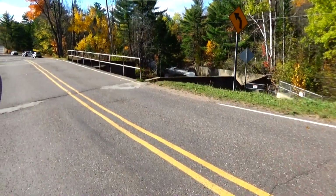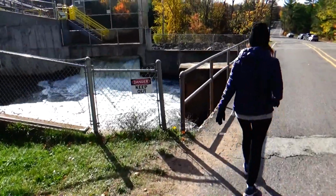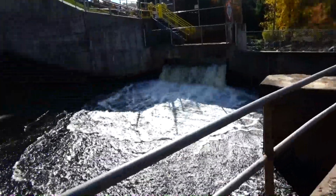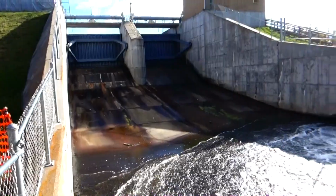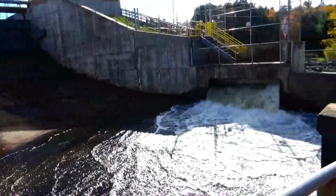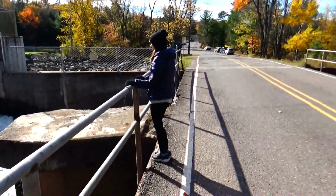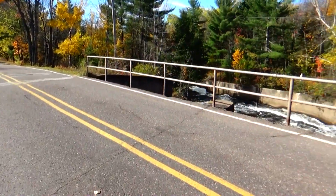And there's the river, and the dam from this side. No water coming down right there right now, so it's being held back. Of course, we've had a lack of rain in this area. How often they open that up?